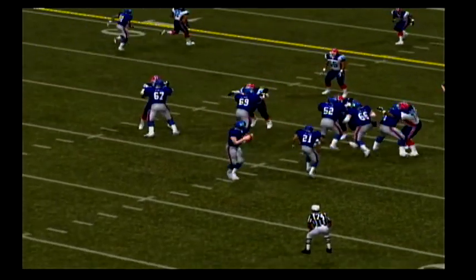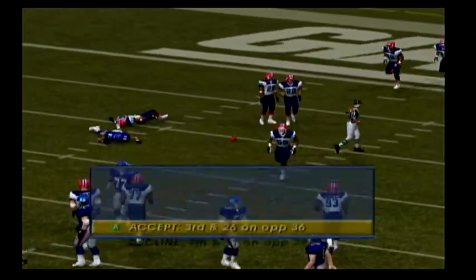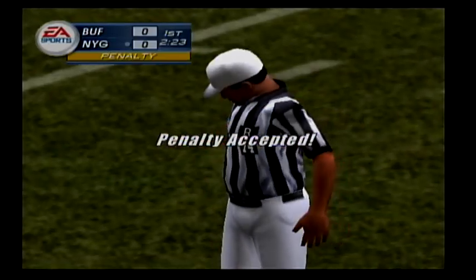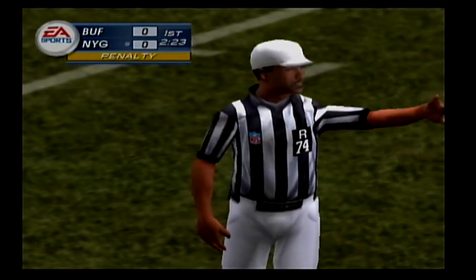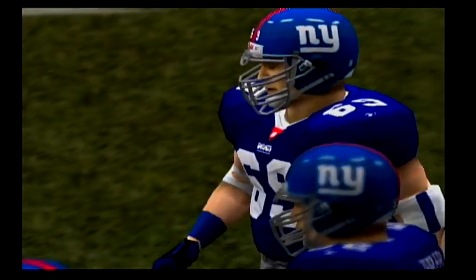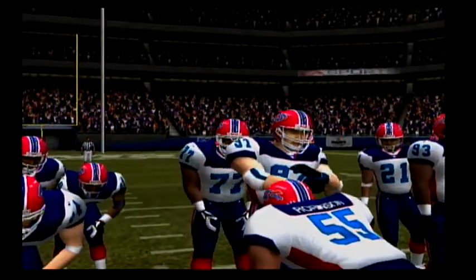Quick drop. He's looking. Rolls right. Rolling right. Looking to the middle. And he can't hold it in. Flag down. Loss of 15 yards. A penalty, and the offense will have to run that one again. Yeah, and I'm not sure if the offense has something in a playbook that is designed to get them that much yardage.